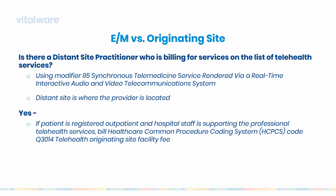Okay, and then the next question is asking for some clarification. So to validate if the hospital is going to bill the Q3014 facility origination fee, there is, in an instance where you do not need to provide the patient list with the home addresses to CMS. Then to report the Q3014, you have your distant site provider, which is where the physician is located, and then you have to have the originating site, and that's where the patient's at.